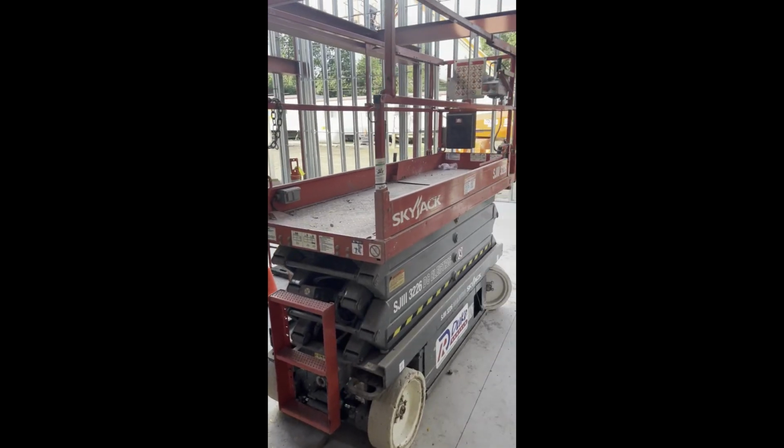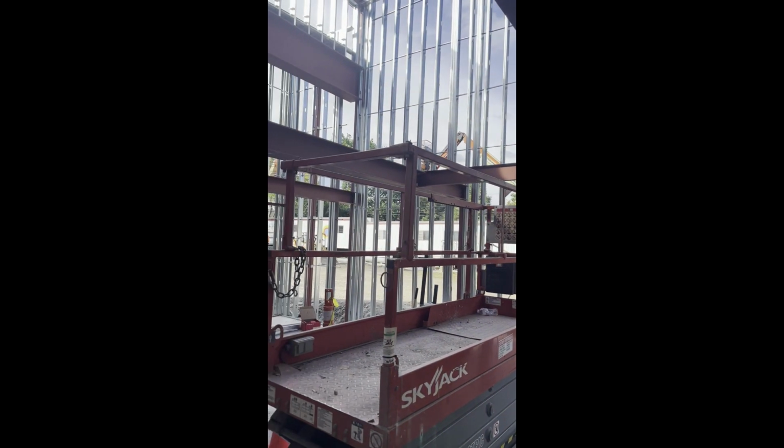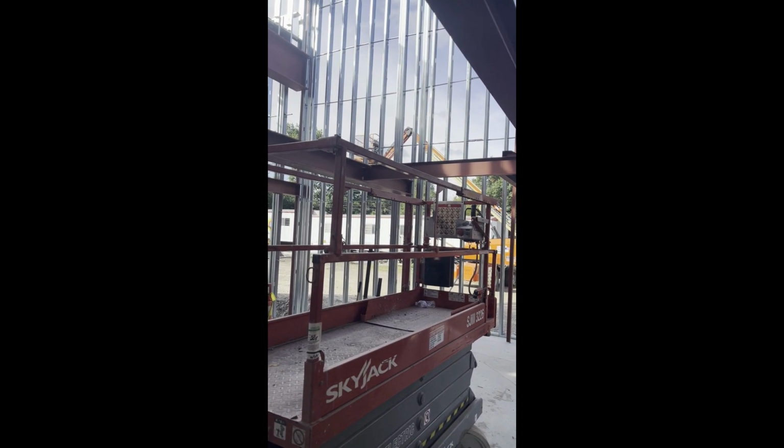There's also a mezzanine here, so there's a stairway going up to an upper level. The upper level will have mechanical equipment for heating and cooling, as well as some additional storage.